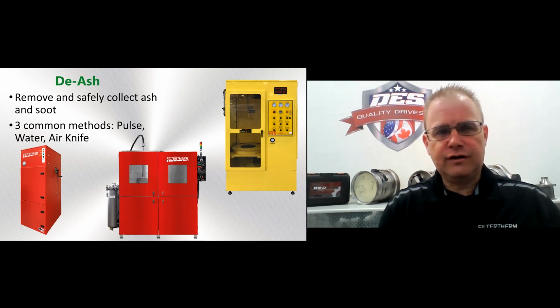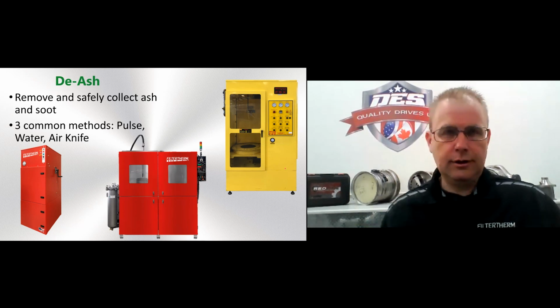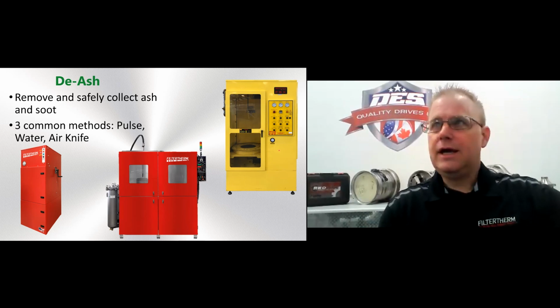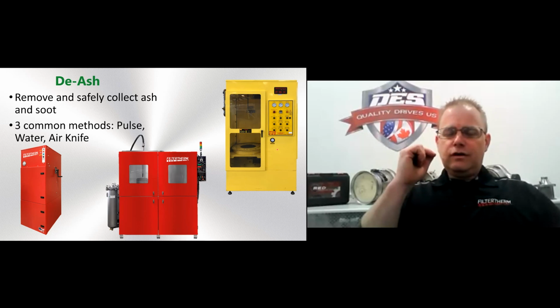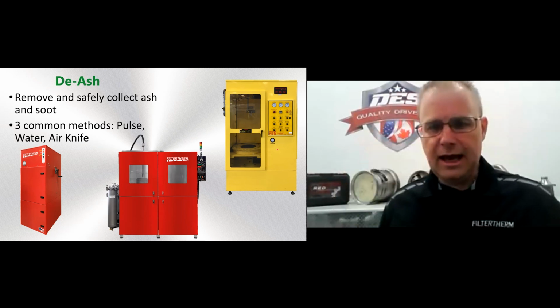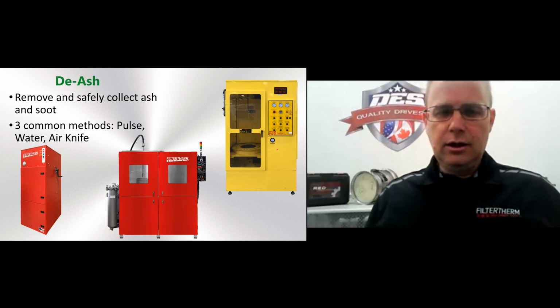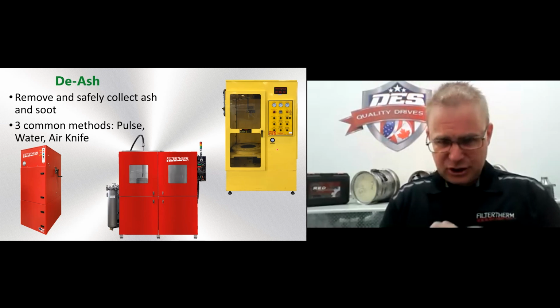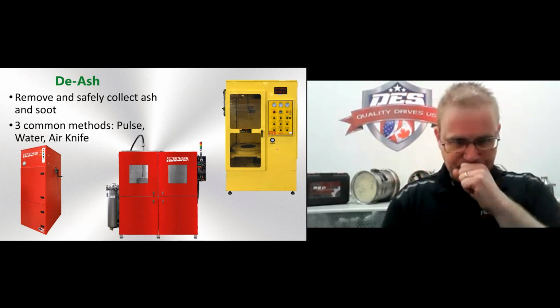So this third style here on the right is an air nozzle style, and this uses 2 air nozzles, one shooting in the inlet and one shooting in the outlet of the DPF. It breaks up the ash, and it blasts it out of the cells.